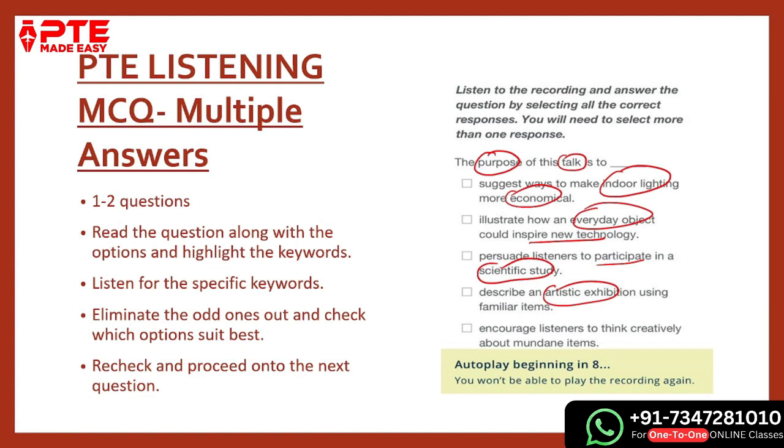Okay, and now the best strategy to deal with a question like this is to eliminate the odd ones while listening to the audio. Rather than writing something, you can simply eliminate the odd ones out, and then you can decide which are the relevant options here. Now, once this is done, simply recheck and proceed on to the next question, but do not devote more time to this particular question, as you are not going to get time at the end for the important questions. So the questions which are going to give you less scores can be skipped or neglected. Okay.